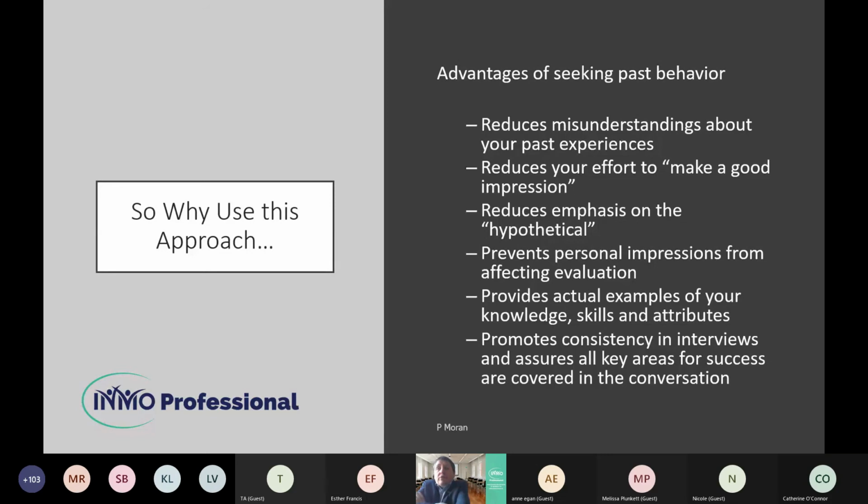So why use this approach? It's seeking information from the past. So it's information that has unfolded. It reduces any misunderstandings about the past because you can clarify them. It reduces your effort to make a good impression. It reduces the hypothetical element, prevents personal impression management, provides actual examples of your knowledge, skills and attributes, and promotes consistency between interviewees as well.